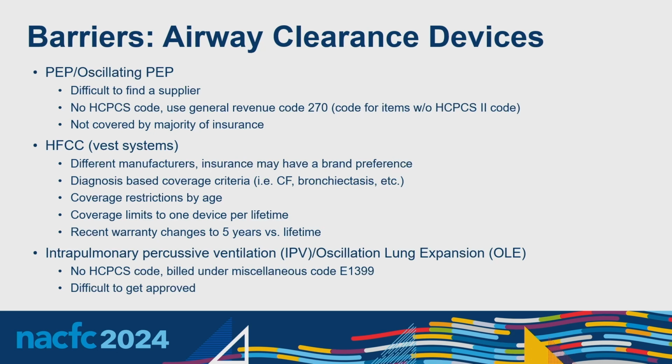So what are some barriers to airway clearance equipment? Looking at PEP or oscillating PEP, it's very hard to find a supplier. There's currently no HCPCS code, which is a reimbursement code. We use a general revenue code at my center, but it's still not covered by a majority of insurers.